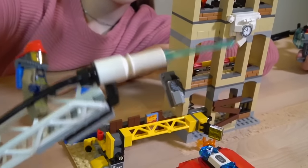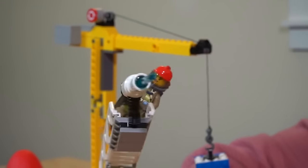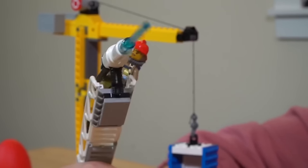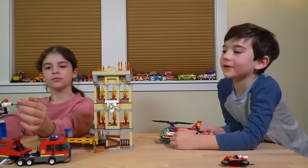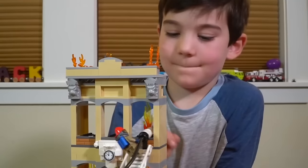Here comes the water. It's squirting you. This is kind of weird. I thought it would shoot out real water. I thought it would shoot Lego water at the fire.